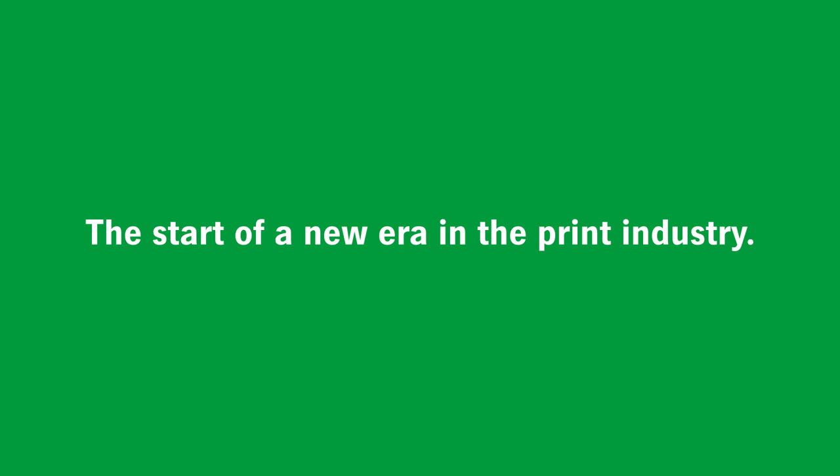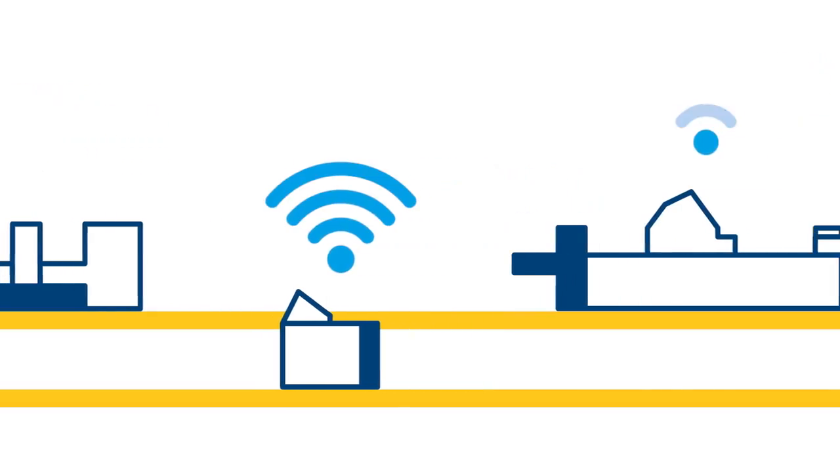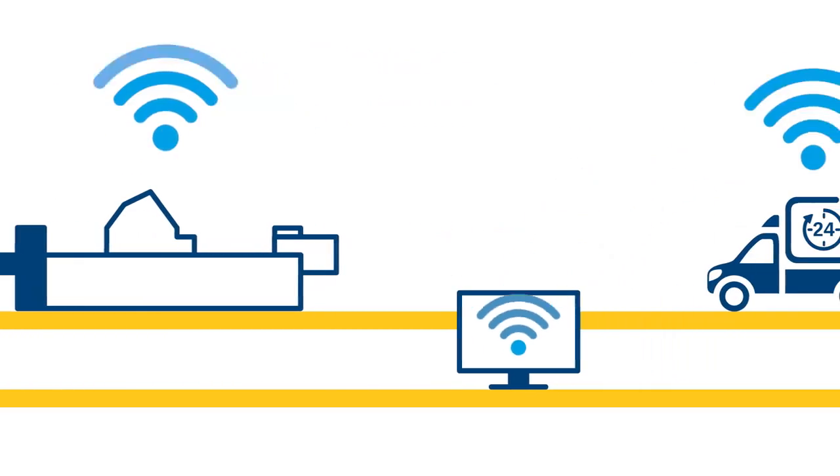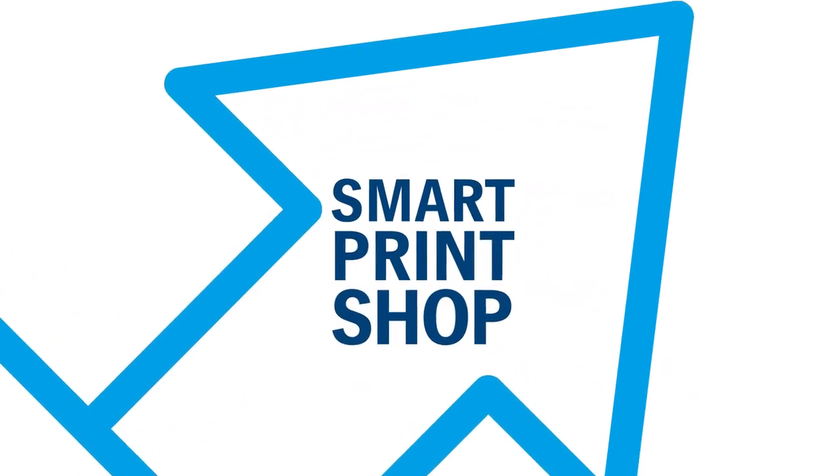The start of a new era in the printing industry. Digitization is changing our world. For the printing industry, complete connectivity is creating new opportunities in production and business. To benefit from this opportunity, it is time for a paradigm shift. It's time to become a smart print shop.